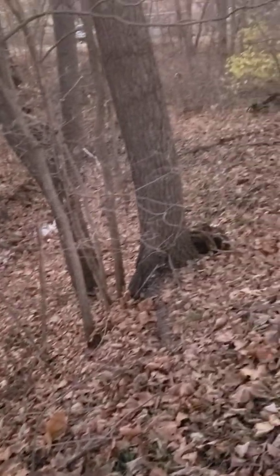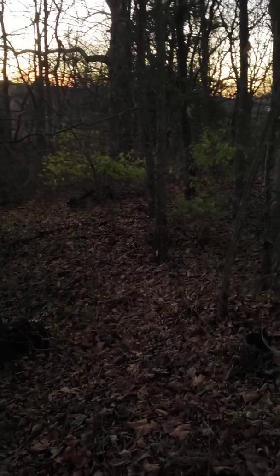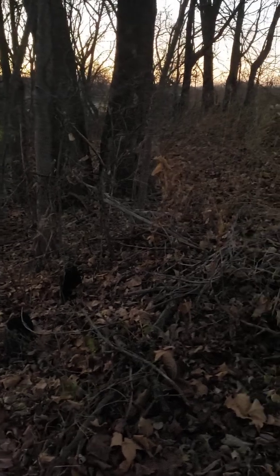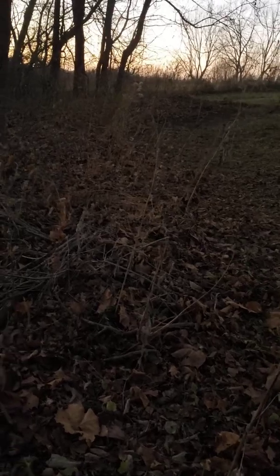But it runs clear down the south side of our property, way back over those hills. And then it cuts about halfway down our property. It cuts back across our property to the north. And then it heads on out, heading west again, and exits the property on the north side. So the creek runs 3 lengths of our property.